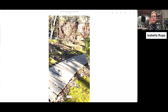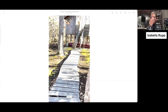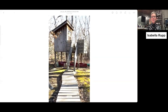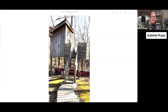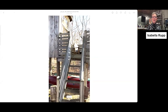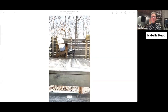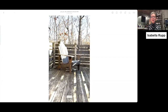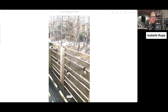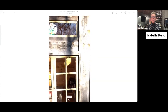And here's the wonderful walkway that Steve built going out to the treehouse. And this is our meditation hut. We have enough room for two of us. And we added a front porch. He added a front porch so that we'd have some more space. And I'm actually walking with this camera. I got my first selfie stick. And it's really amazing. It's not far from the house, but you really feel like you're in a whole other world being up in this little treehouse.